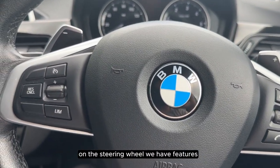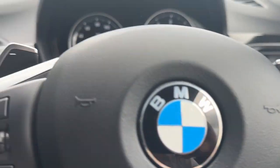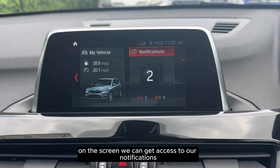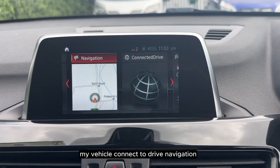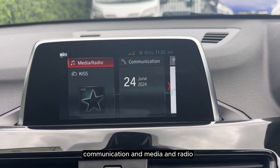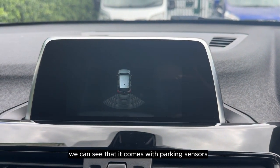On the steering wheel, we have features such as cruise control and voice control. On the screen, we can get access to our notifications, my vehicle, connected drive, navigation, communication, and media and radio. If we put the vehicle into reverse, we can see that it comes with parking sensors.